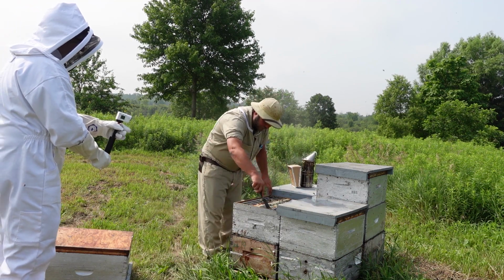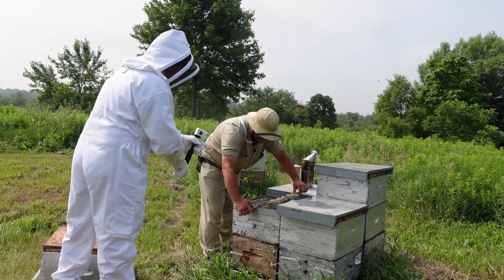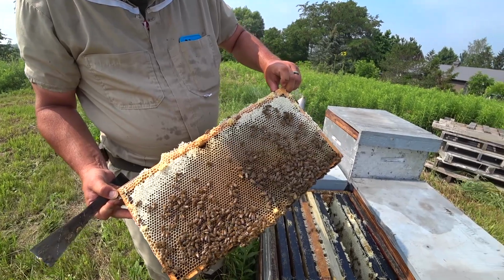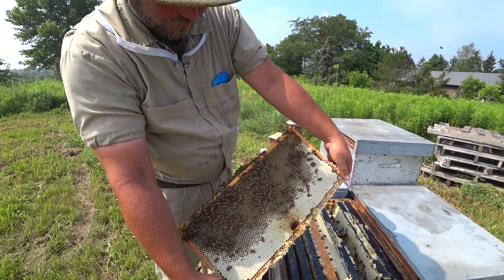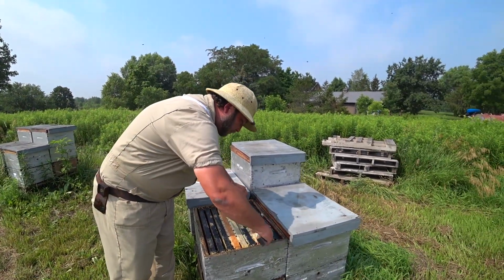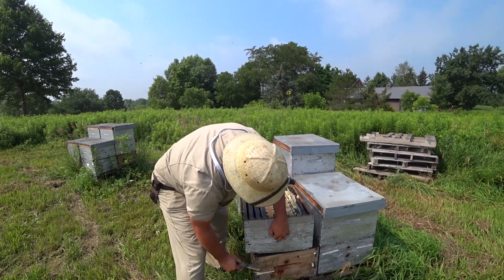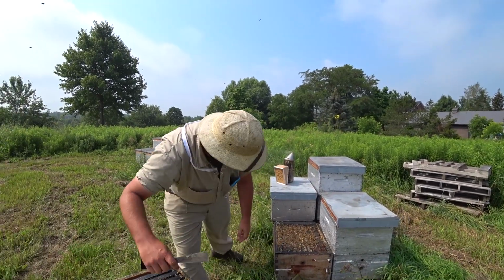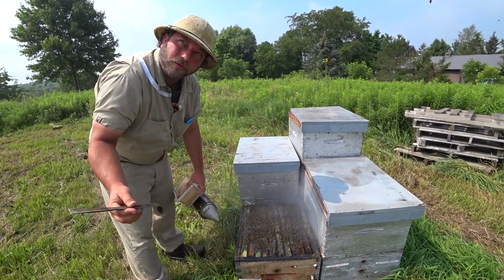Here, you can see the honey. And the queen's different, obviously, right? So yeah, this is just the honey, and these are all the workers. Right. And then once I take this box off, there'll be an excluder underneath that'll keep the queen in the bottom. See, the queen can't get through these holes. Oh, okay. That way you keep the brood and the honey separate.